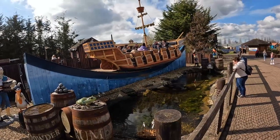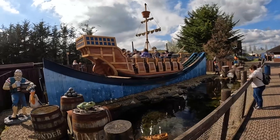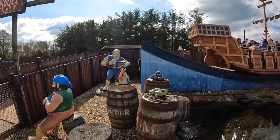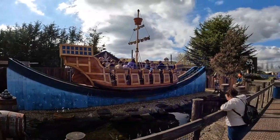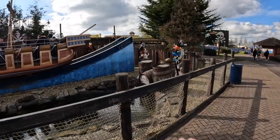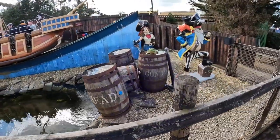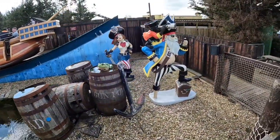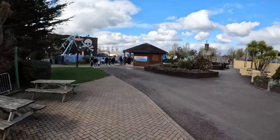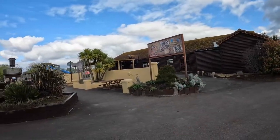Yeah, I gotta say, it's definitely a better theme than Heave Ho at Alton Towers or Trawler Trouble at Chessington. Really nice. The old pelican at the back there, fish in his mouth. Yeah, look at this, really nice. All the fencing themed in here as well, with netting at the bottom, barrels of mead and gunpowder there. Nice audio. Yeah, really well done. I like that. And you've got Blackbeard's Chicken Shack just opposite the Jolly Roger there.